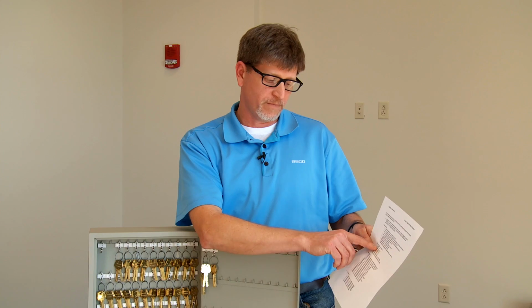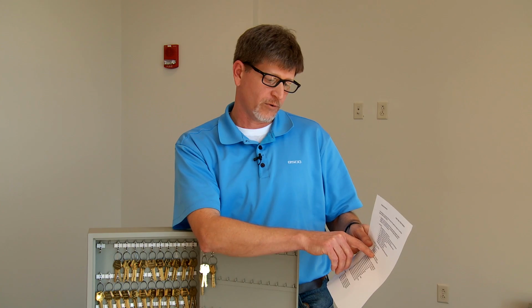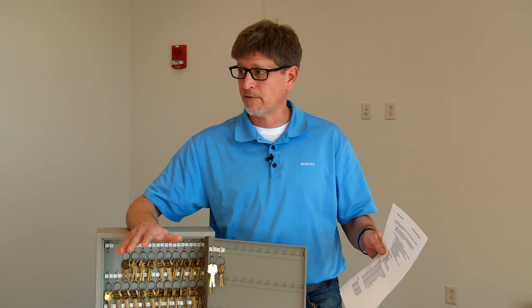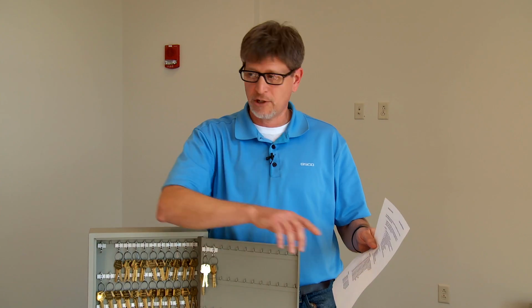But there were 4 Master Key AAs cut. There were 2 Master Key ABs cut. There were 4 Master Keys AC cut, all of which have already been turned over. They're not in the key box. The only things in the key box are change keys, and all other change keys, 2 per change.